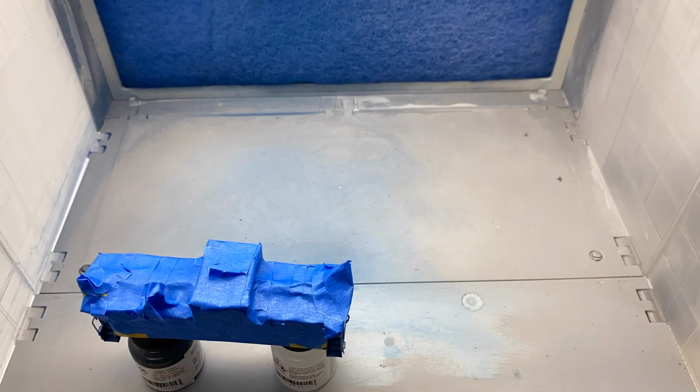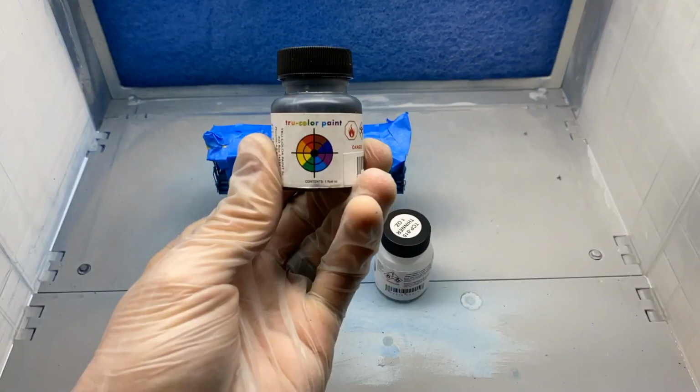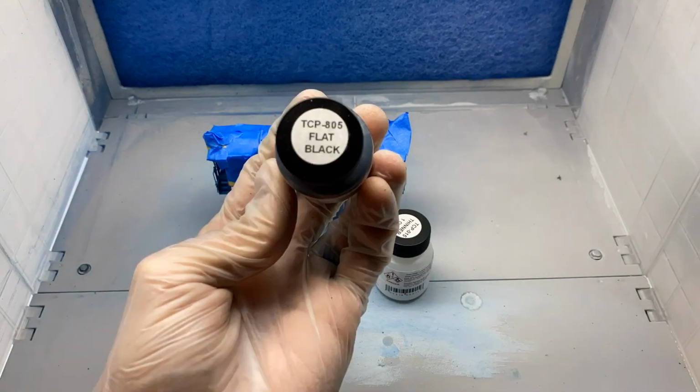All right, we're set up to shoot the black on the ends. I mask it all off, and the paint that I use is True Color. I end up using black. This is going to actually be a flat black, TCP805. We're going to shoot this up.